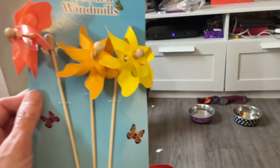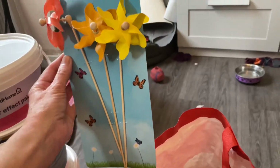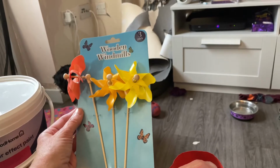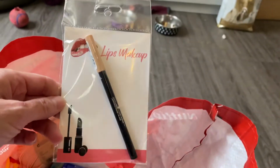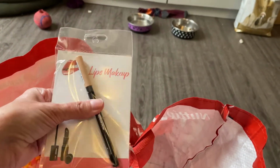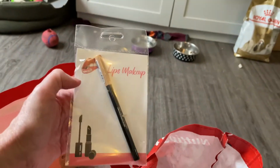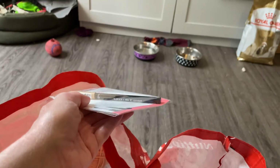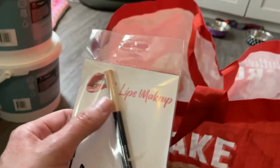Chloe's been doing a bit of a makeover in the front garden and she's already got some other ones of these in different colours. So she picked up some more. They have their own range of makeup, but they also have some things in these little packets. This is a L'Oreal lip liner. I have two different colours.